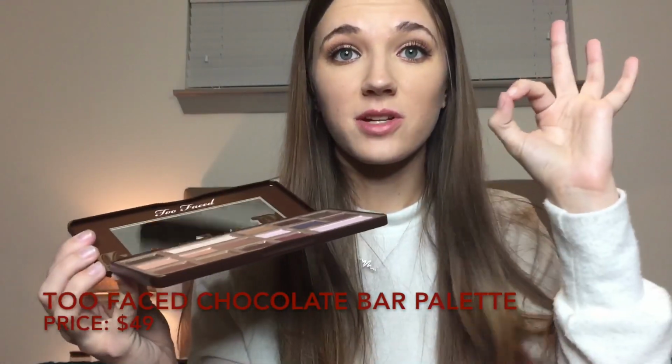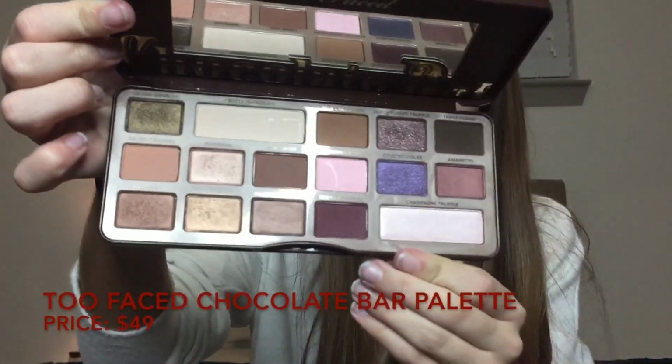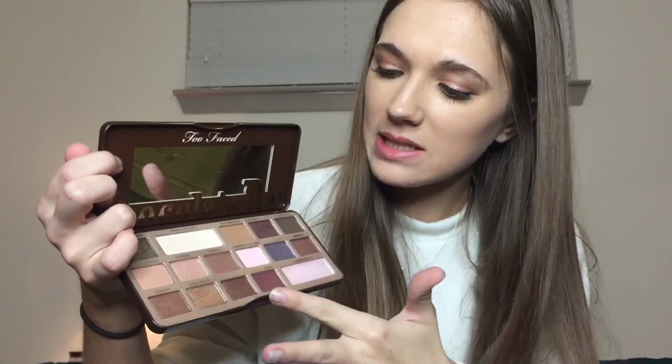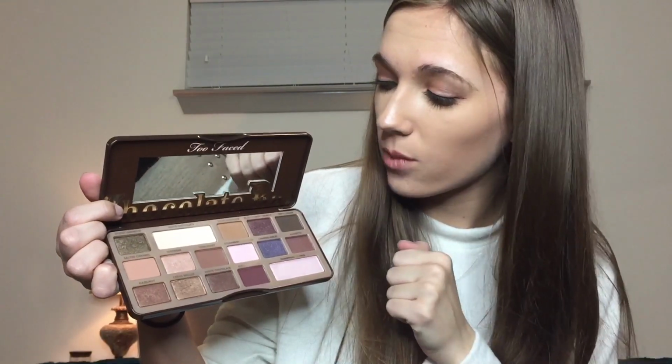Too Faced Chocolate Bar Palette. This is such a staple. Oh my gosh, guys, I cannot tell you enough. It still smells like chocolate. Oh my gosh, that cocoa smell is strong. But the palette, it's weird because you have a lot going on in this palette. You have some violets and some baby pinks and maroons and golds, and then you have some cool tones, and it seems a little bit scattered, but honestly, you can do so many looks with this. It is insane. You can keep it to these neutral shades here and just have your everyday work look.